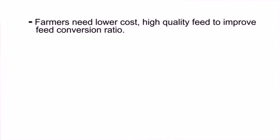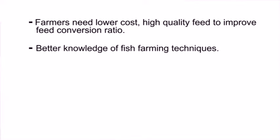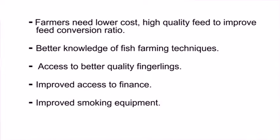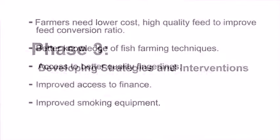Farmers need lower cost, high quality feed to improve the feed conversion ratio, resulting in more kilograms of fish per kilograms of feed. Farmers need better knowledge of how to manage their inputs and account for them to know if they are making money. They also need access to better quality fingerlings, which will grow faster and convert the feed more efficiently. Improved access to finance to purchase the inputs they need, and new smoking equipment to open up new markets.